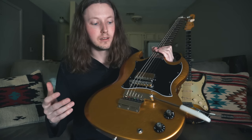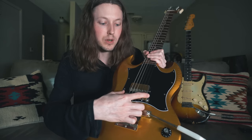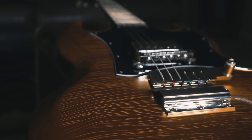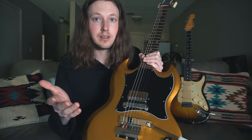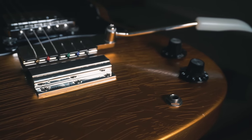What is cool about it is that it has what I believe is a Nashville style bridge here, which is great because what these normally would have is a wraparound tailpiece that you obviously cannot intonate. This allows you to intonate it perfectly, and it does give you a unique sound because I don't typically see a Vibrola with an intonated tailpiece like that.